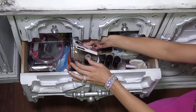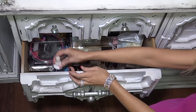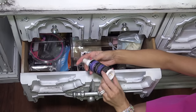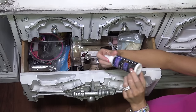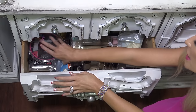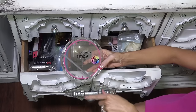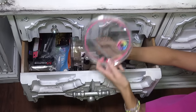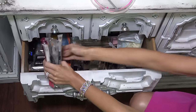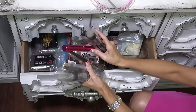I don't know why there's an empty packet of my Colored Rain lashes. This is the original all-nighter long-lasting spray that is definitely expired by now. There's no way that it's not. I need to toss this. This should be a part of a declutter video. Then I have the Beauty Blender spatula mixing thing, so if I have to mix stuff, I can. I keep all of my backup brushes in here because, God forbid, I run out of any of my favorites.